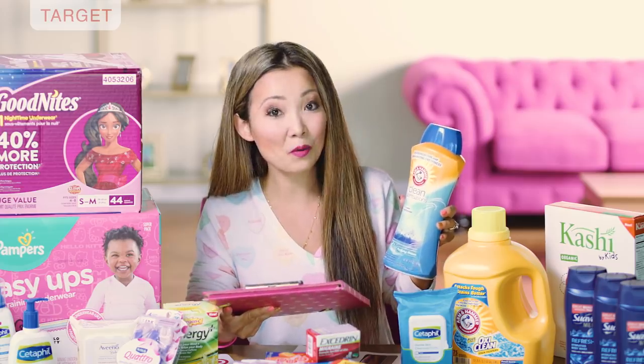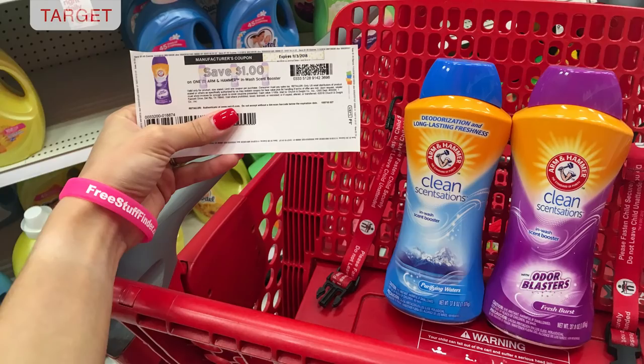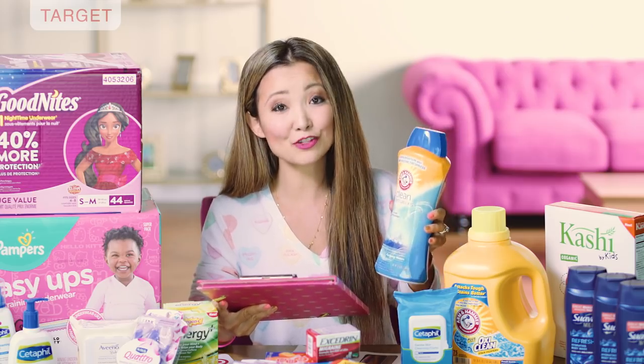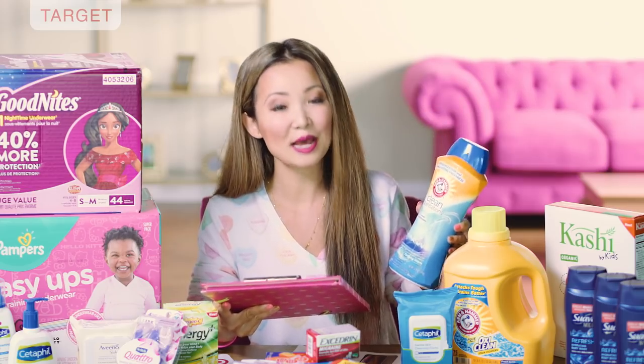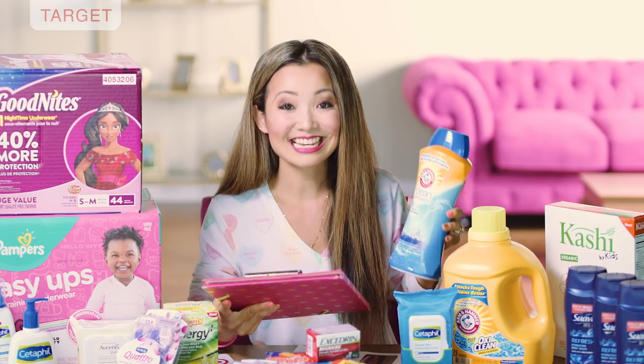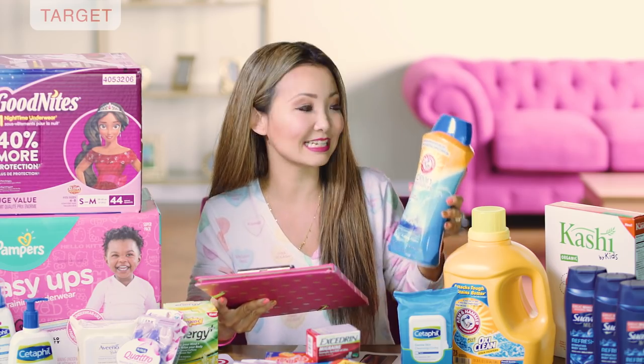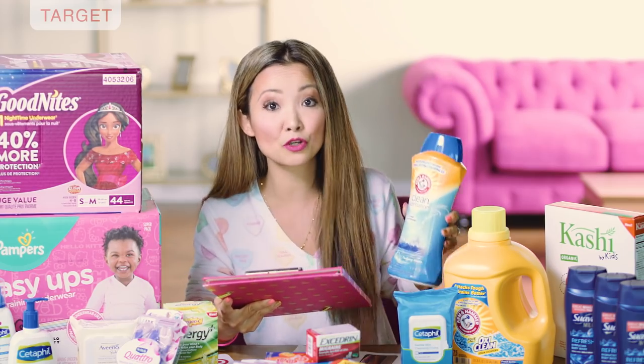So in one scenario, what you could do is you could pick up two of these and then use two of the dollar off coupon. You're gonna leave the store paying $11.98, and then you're gonna get back the $5 Target gift card, making the final price $6.98 for both, or $3.49 each. So that's one scenario you could do.